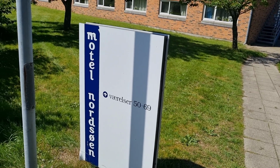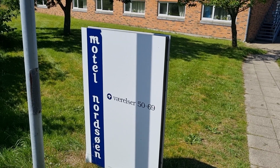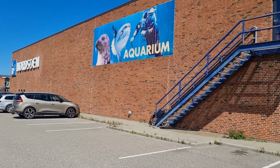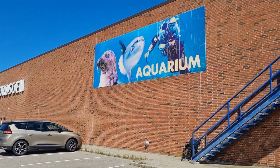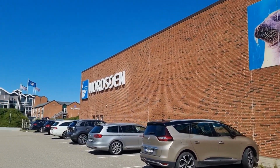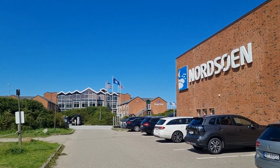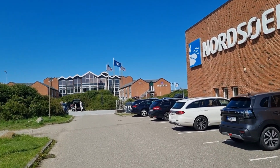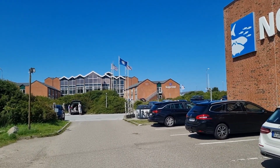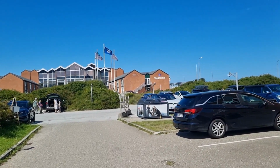So Motel Norsden is one of the partner hotels that Dana Cup can recommend. This is where me and my partner stayed when she arrived on Thursday. Next to the hotel there's an aquarium as well, if you ever get some spare time and you can do some sightseeing. And this building opposite here is the Skaga Hotel, which is another Dana Cup partner hotel that they can recommend as well. Outside Skaga Hotel is the number 13 bus that drops you directly to the Dana Cup.